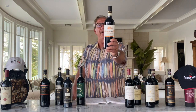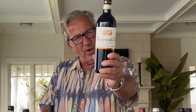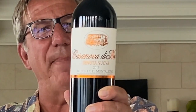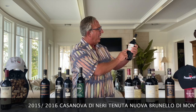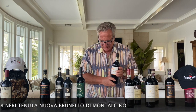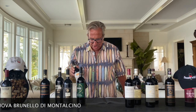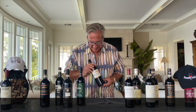And then finally, among the Brunellos, my all-time favorites, the Casanova di Neri. Casanova di Neri, I have tasted it many times in various shows. It's just a beautiful wine. This comes also in 2 editions, the regular Casanova di Neri, and this one is the Tenuta Nuova. The Tenuta Nuova is even better. The Tenuta Nuova, unfortunately, is $130. The regular Casanova di Neri, $75.